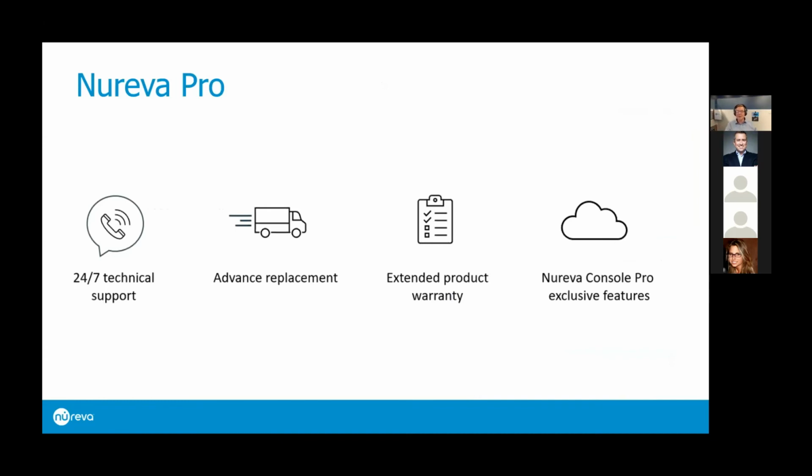So you can see there, it's an extended warranty, 24/7 technical support. If something goes wrong, doesn't matter where you are, what time it is, we'll give you a dedicated contact so you can get the help you need when you need it, as well as advanced replacement, right? No one wants to wait for a unit to be replaced within warranty. So we'll ship a new unit out without having to wait for the old one to get back. We'll diagnose that with your contact right over the phone, and all of that is included in Nureva Pro, as well as some exciting Console Pro features.